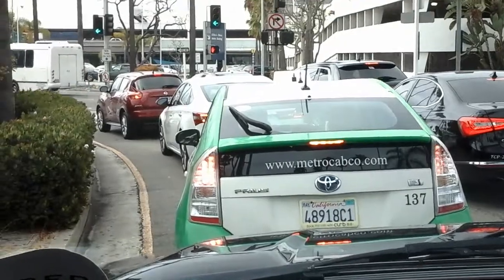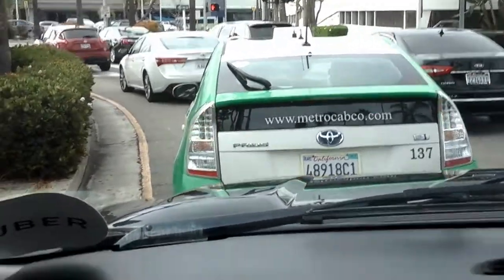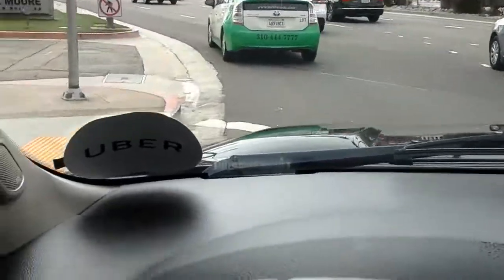Okay, so the only little last tricky part, as you can see, there's a taxi driver in front of us. Try and work together, guys. Always let them ahead, you know. Always be courteous to these guys.